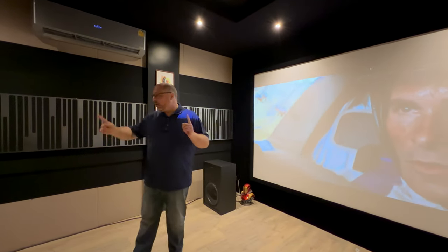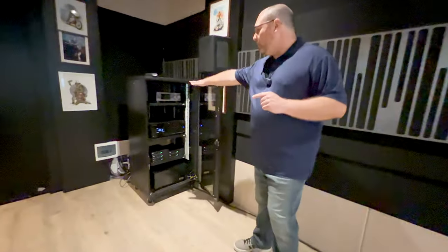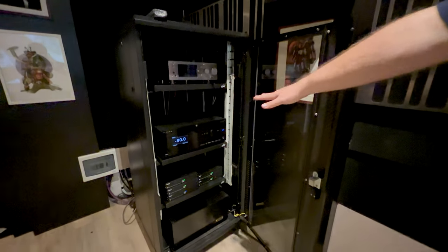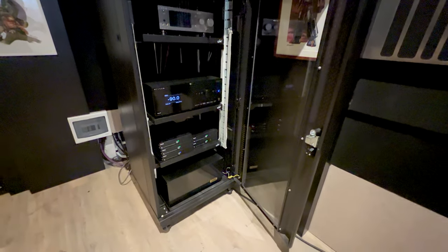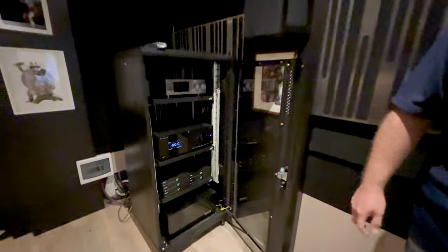Now, if you come around here, we can take a look at some of the gear that powers this. So at the top, we've got a Zidoo file player. We've got an Anthem AVM 90 processor and a Mezzo amplification there at the bottom. And that all wrapped together makes a pretty sweet system.